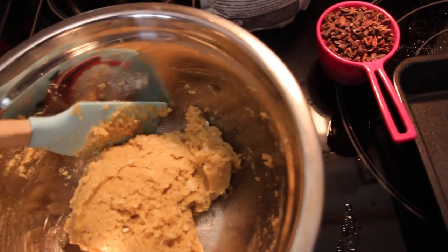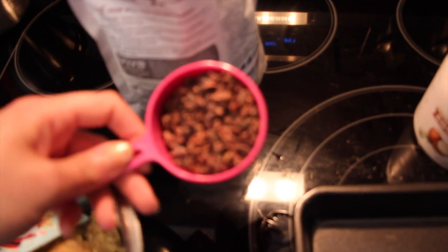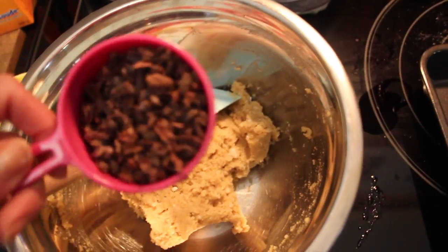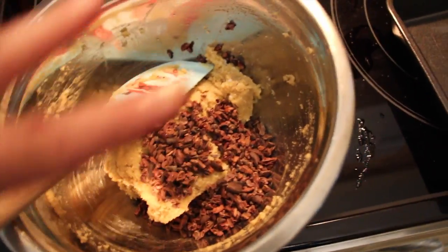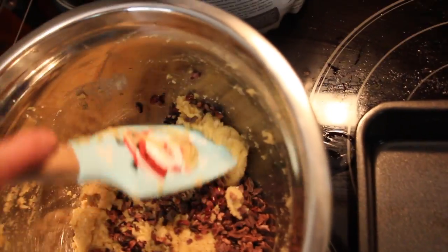All mixed together. Now we're going to add just under half a cup of cocoa nibs. Going the healthier route, not doing chocolate chips. But these are so bitter, they're disgusting just to eat them raw. So I'm hoping that baked into this, you'll actually get that cocoa chocolate flavor.